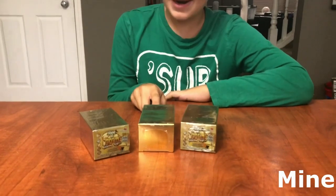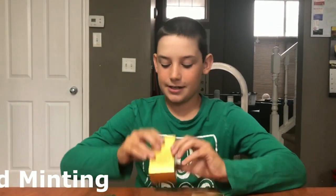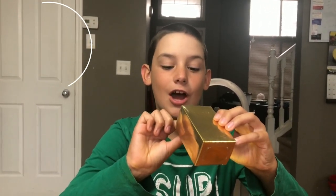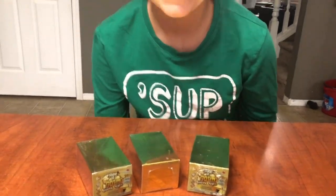So, today we are going to be checking out some Minute Gold Minting. And guess what? One box in 24 has a genuine gold nugget. Real gold from like a gold mine. Let's get mining.